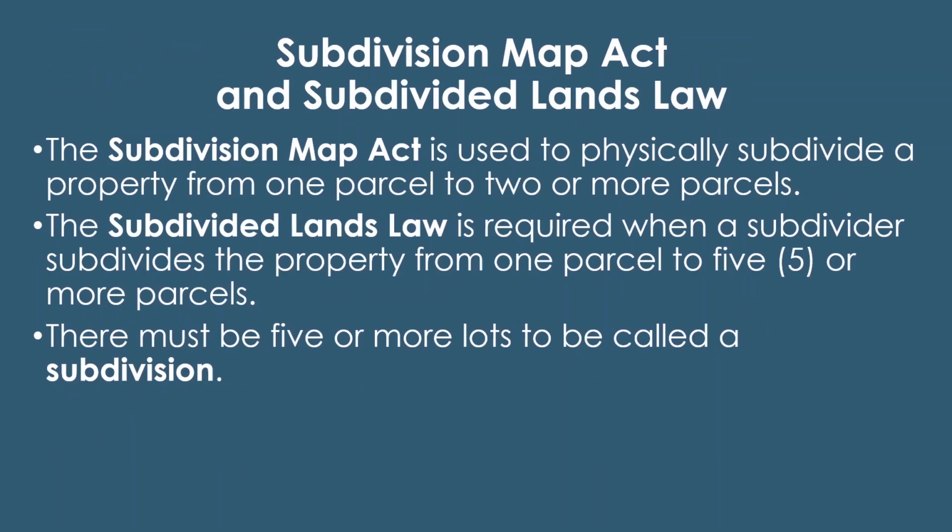And remember, let's go over the Subdivision Map Act and the Subdivided Lands Law. So the Subdivision Map Act is used to physically subdivide a property from one parcel to 2 or more parcels. So if you are going to have a parcel of land and you're subdividing it into at least 2 or more parcels, then the Subdivision Map Act would apply. Now, if you are going to be subdividing the property into 5 or more parcels, the Subdivided Lands Law will apply. And what this means is, if you're subdividing a parcel of property into, let's say, 7 units, the Subdivided Lands Law will apply, but also the Subdivision Map Act will also apply. And there must be 5 or more lots to be called a subdivision.